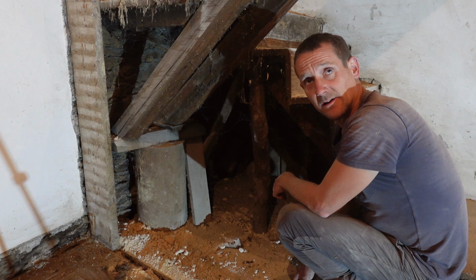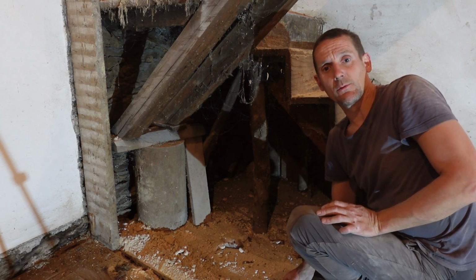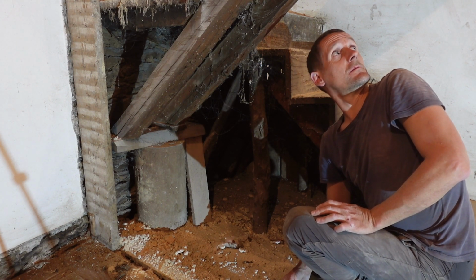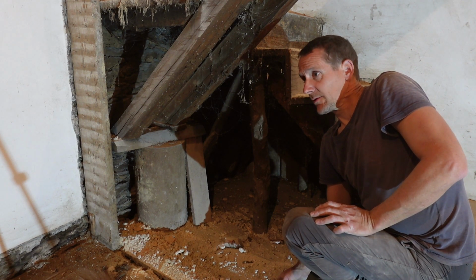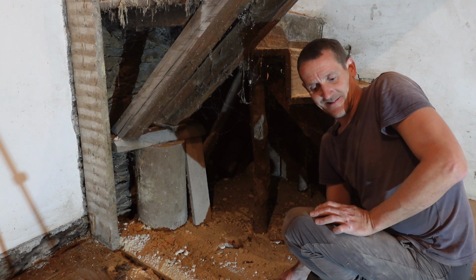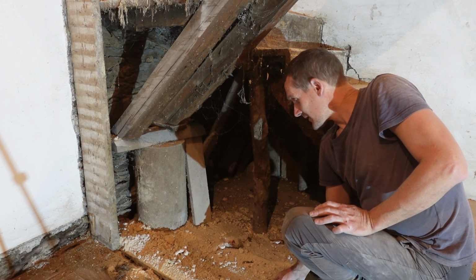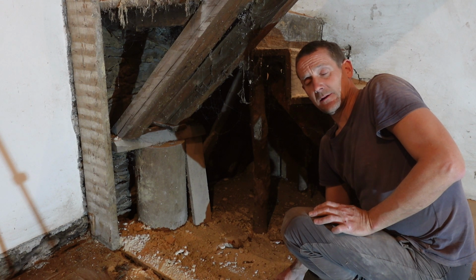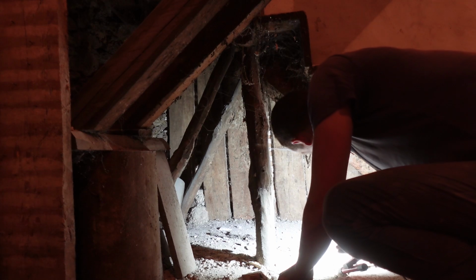Obviously leave it in for the time being, until we figure out what we're doing with the roof structure. So we can get up and down easily. Obviously I've got some scaffolding, so I can set that up. It's something that's a little bit safer, a little bit more secure. But we'll leave this here for now and take it down as and when the need arises.